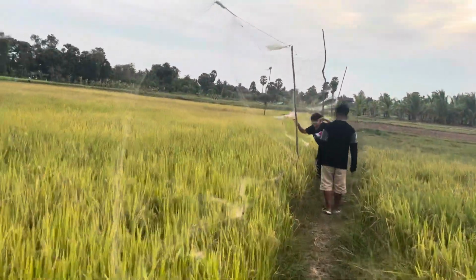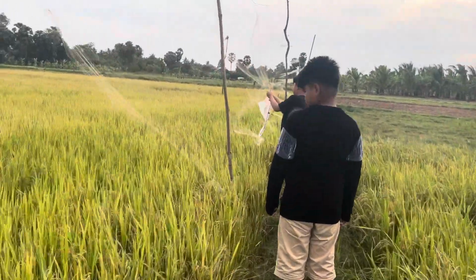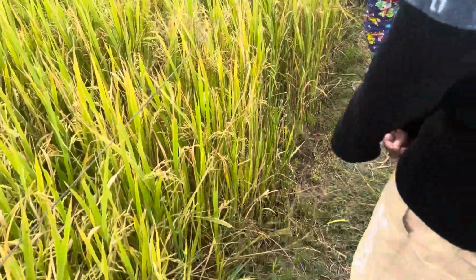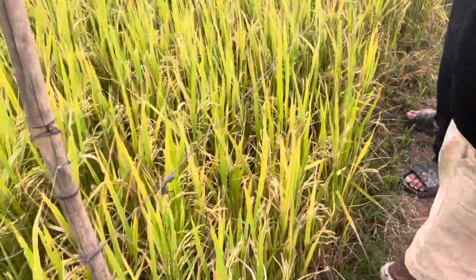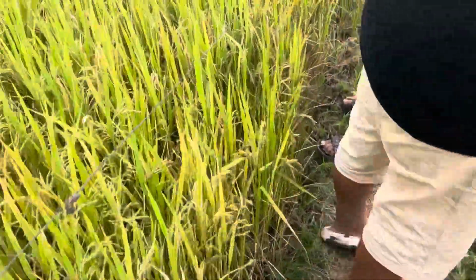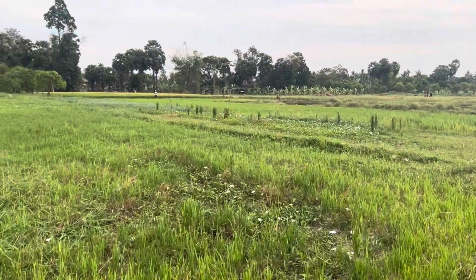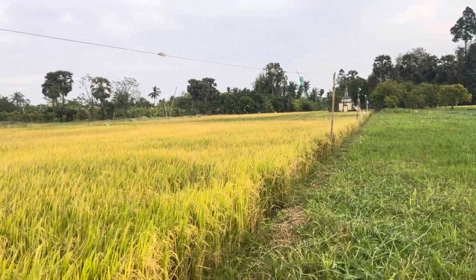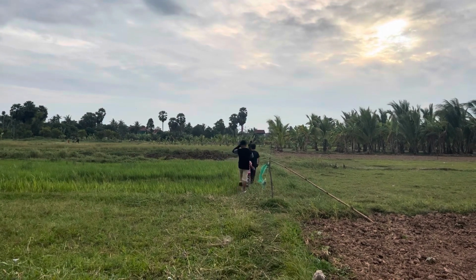When planning a visit to see rice fields in Cambodia, consider hiring a local guide or joining a guided tour to get insights into local farming practices and to explore off-the-beaten-path areas. In addition, one should check the best time to visit based on the growing season to visit the fields at the most vibrant and lush stages. Remember the importance of respecting local customs.